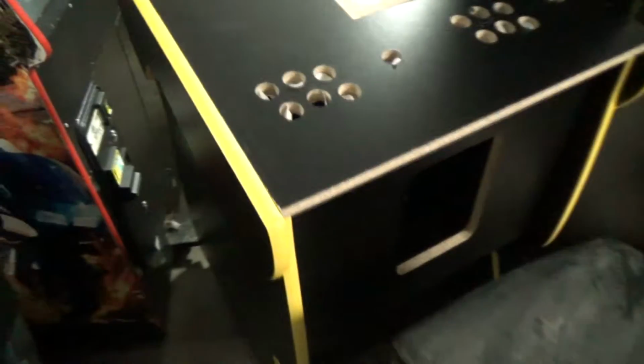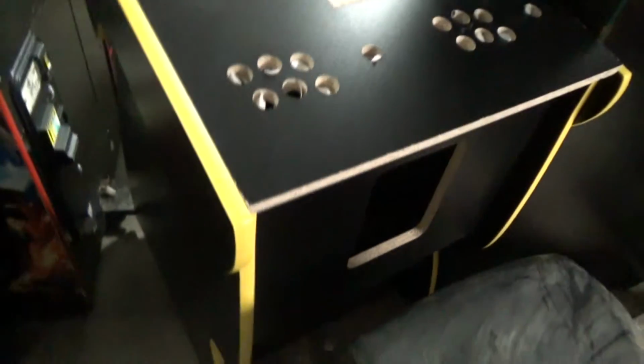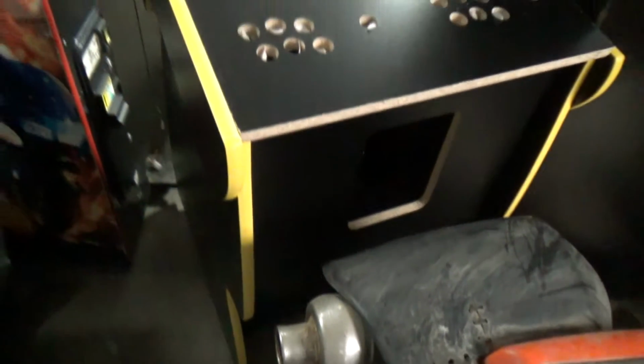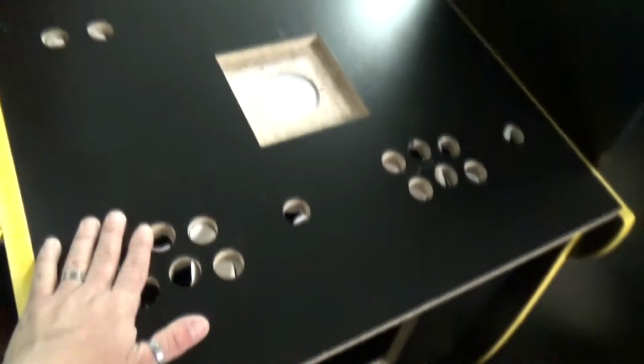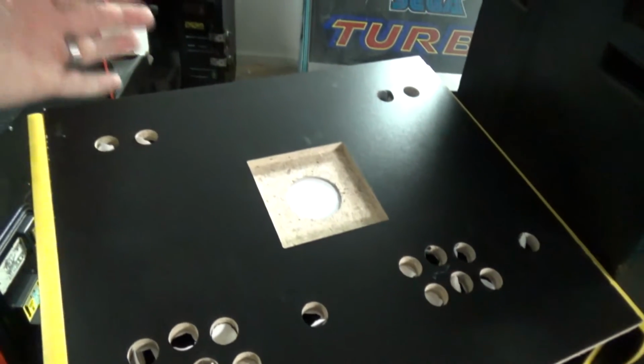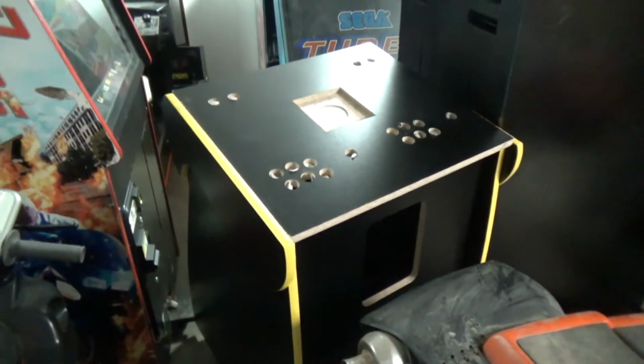Here's something for you guys. If you want to make a Golden Tee or a multicade pedestal type setup, this cabinet's for sale. $200. You can have this cabinet. We had this cabinet cut out and made brand new, but we're not going to use it. Put a coin door in the front here, load up your control panel, and then hook a flat screen to the wall and connect it to your multi-game board system, and you've got a cool setup there.